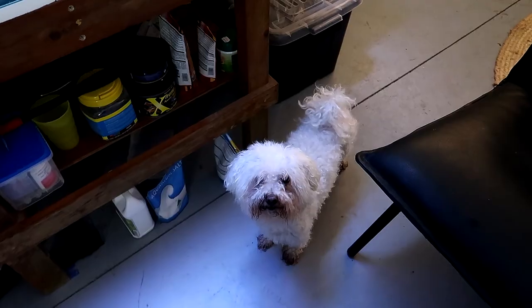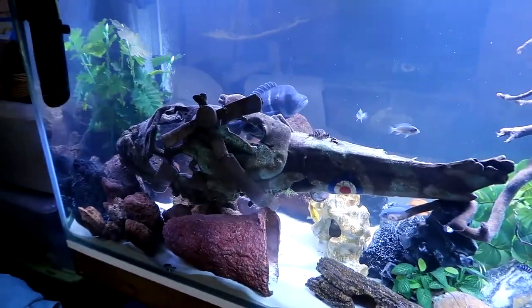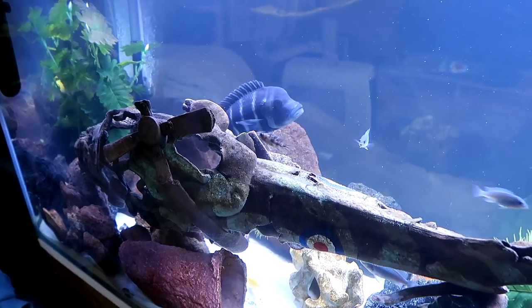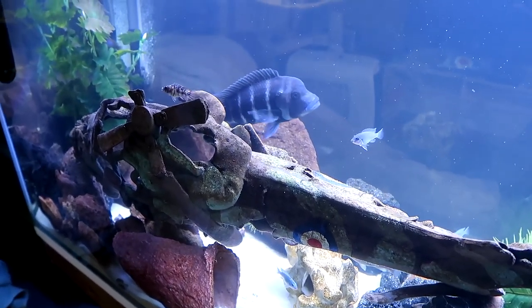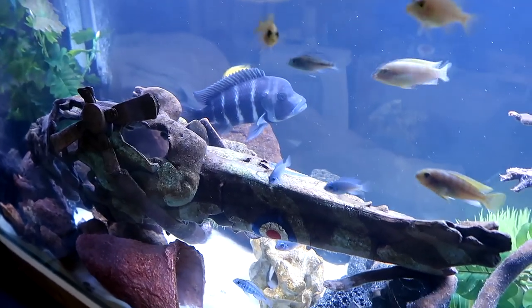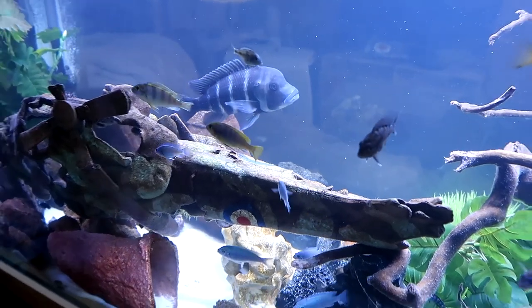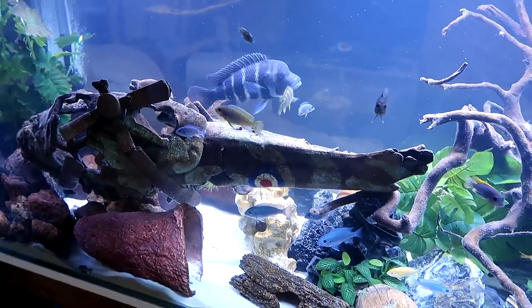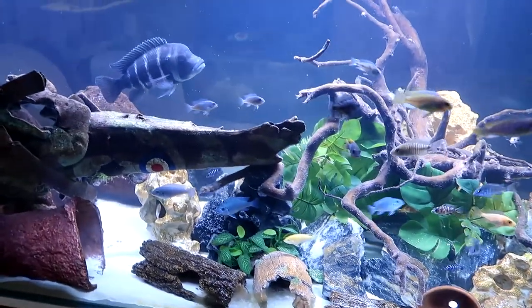So there's my big frontosa. Very docile, friendly fellows, the frontosa. So I have five in there, but he is the biggest. The rest are just little ones at this point.